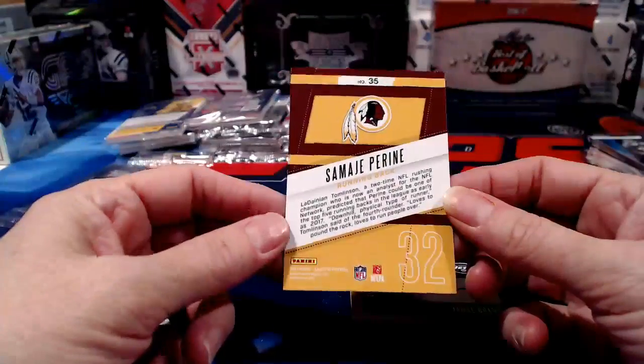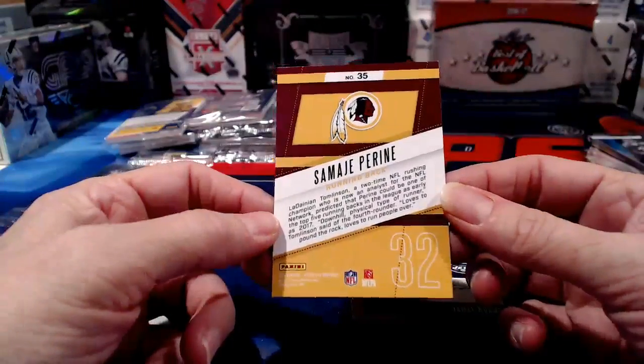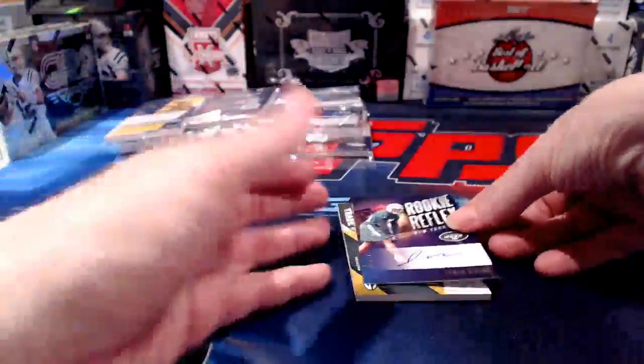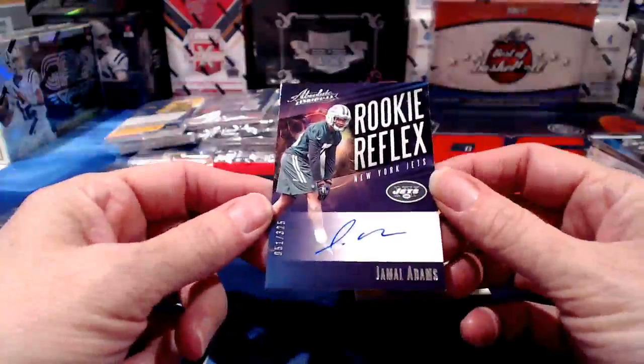Oh boy, I'm going to try this again. Samaje Perine. How close is that? I think that's still pretty far off. Every time I try to say that guy's name, I get either the first or the last name wrong.